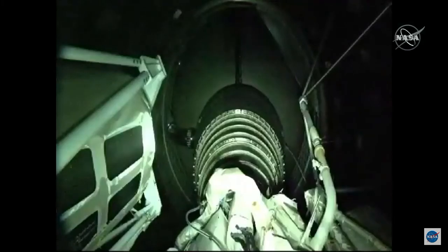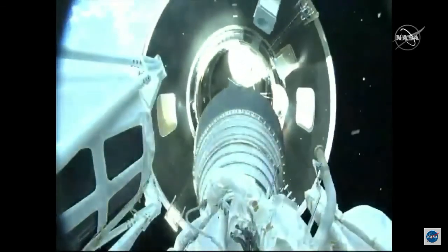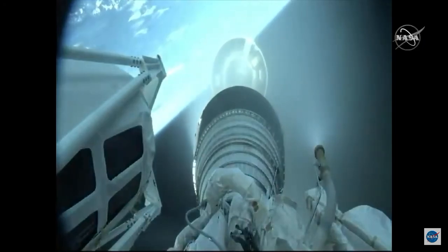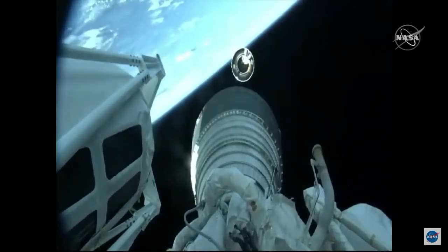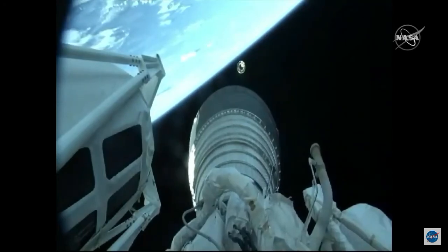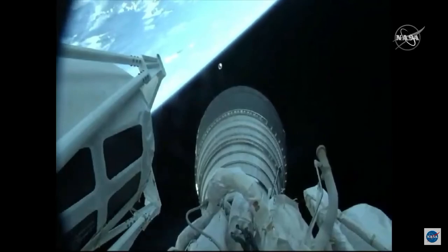And we have BECO, booster engine cutoff, standing by for stage separation. And we have good indication of Atlas Centaur separation. And we have MES-1. RL-10 operating parameters look good. Chamber pressures are stable.